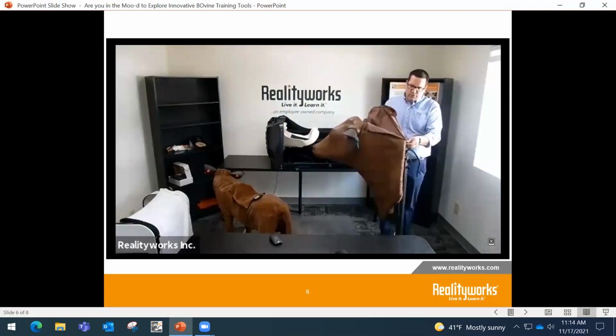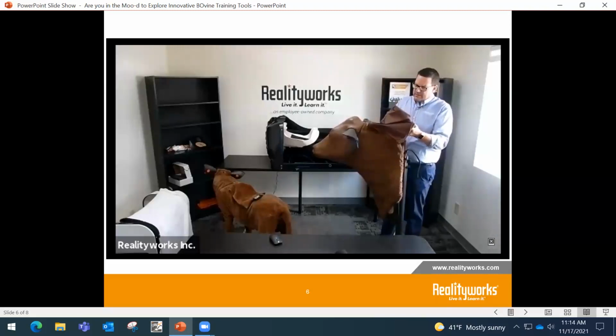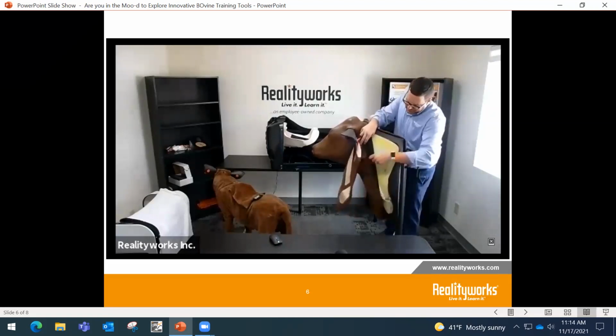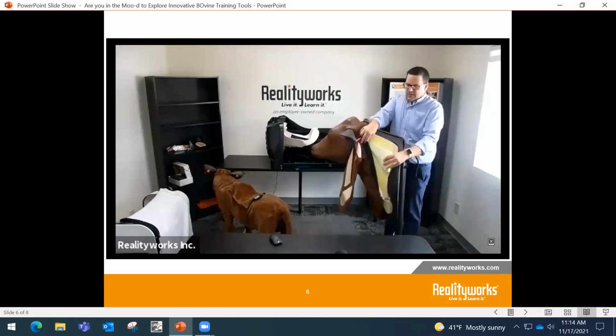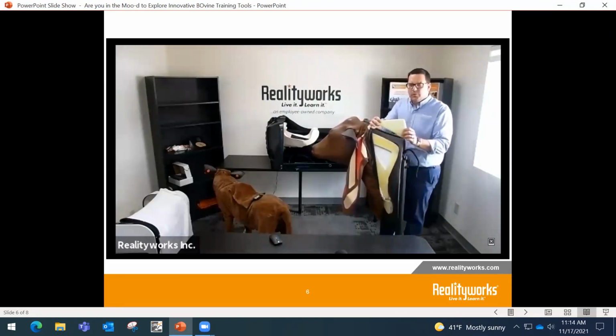Another piece that we want to show you with this demonstrator is, as I unzip the hide, this pulls away and we actually have the muscle area. You can take out this foam piece here of where you should be injecting, both for subcutaneous and intramuscular.